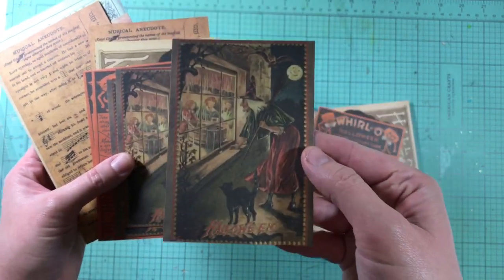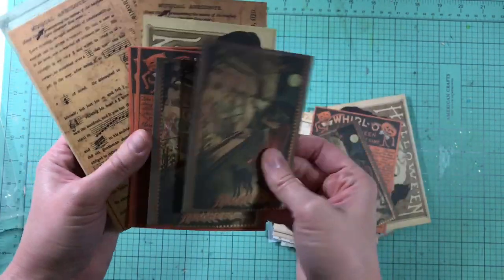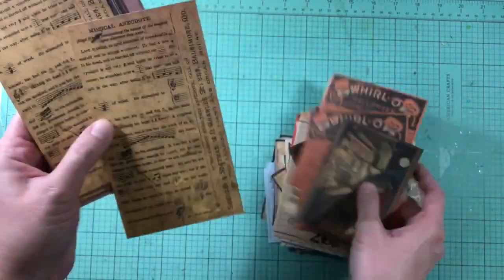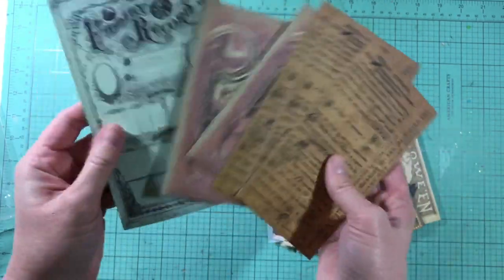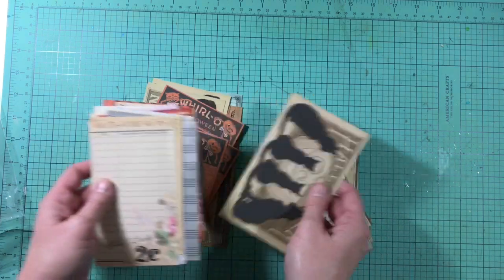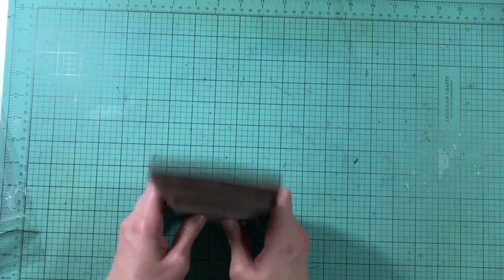I just thought this was the coolest thing, so I had to pick this up. And anyway, yeah, it comes with like 2 or 3 of each image. Got these music notes, and that's it. So an ephemera pack from 7 Gypsies, and it was $4.99. So I think I'm going to use that for some Halloween projects I've got.